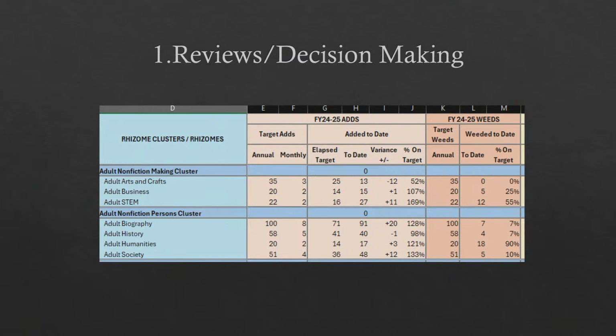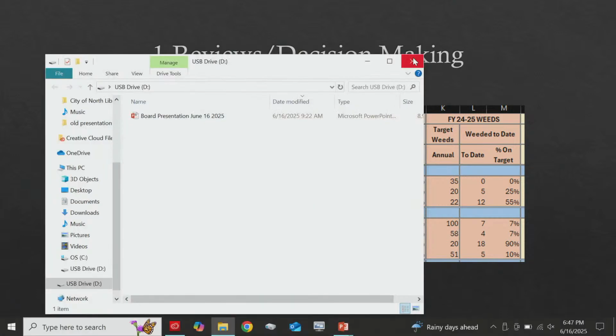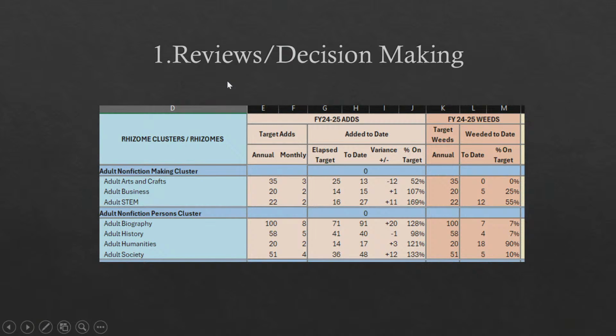And then also, from that data that I get from Roy, we also have targets for each collection to add each year. So like the biography, we are targeting 100 total new biographies each year, shooting for 8 a month. That sounds right.